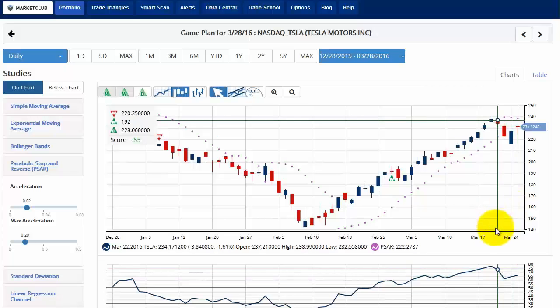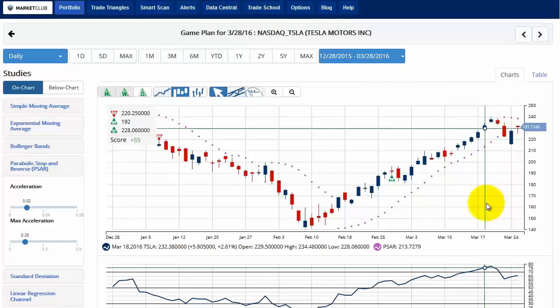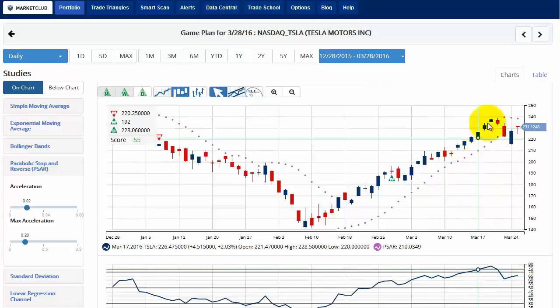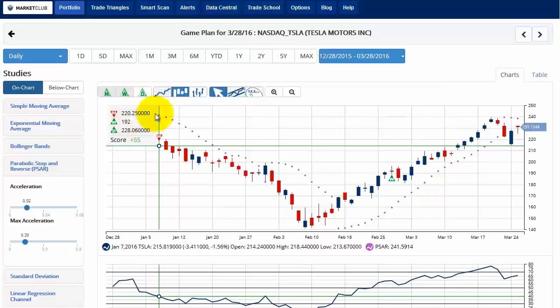One of our favorite entrepreneurs has to be Elon Musk from Tesla Motors and SpaceX. He's just an amazing guy. And this is his car company, and you can see we've fallen below the parabolic here, indicating not such a good sign. Plus, the monthly is still negative, indicating the longer-term trend is still negative for Tesla.